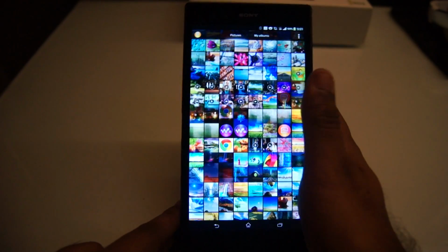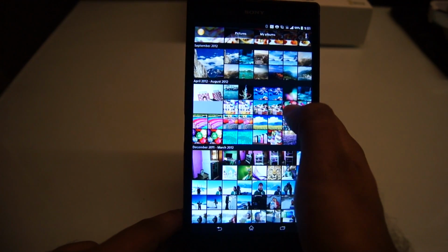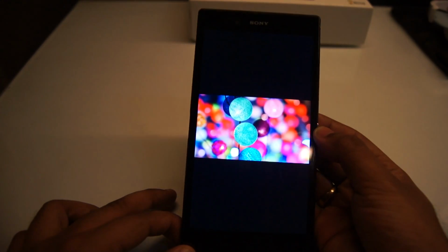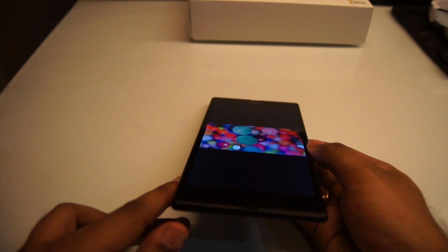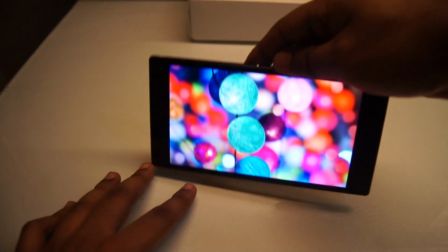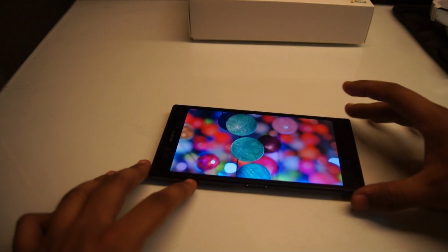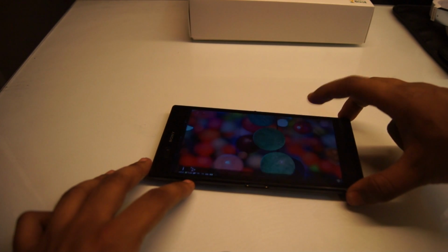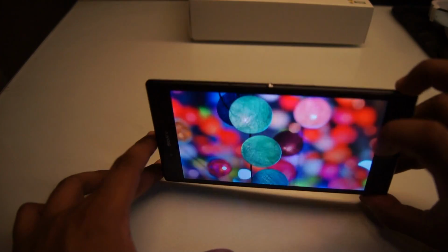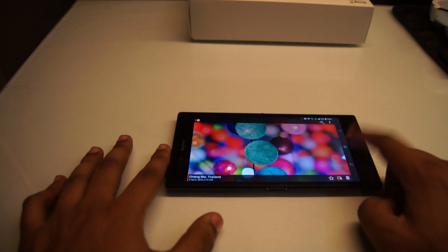I'm just going to show you how the actual viewing angles are on this phone. The colorful image. Okay, let's bring this up. So if you see this image head on, it looks quite colorful, and even if I bend it the other way, it still doesn't lose any brightness or any contrast. The previous Xperia had the problem of becoming very washed out. So if you see now, I'm going to keep it flat, there's no washout. This way, still no washout. That's really good. So Sony has actually fixed that problem with this Tri-luminous display on this phone.